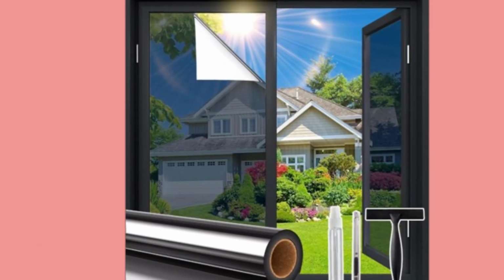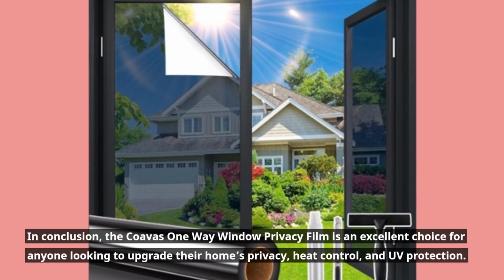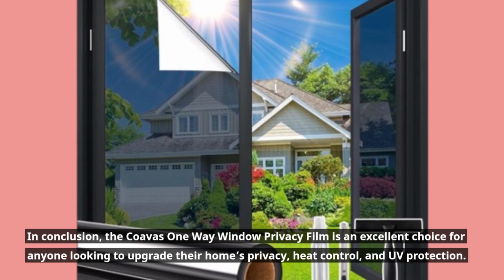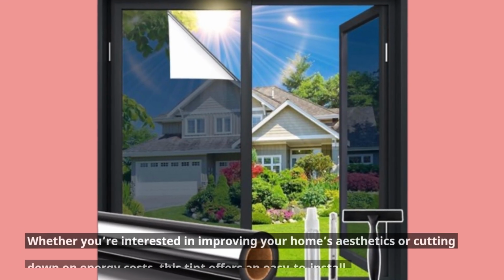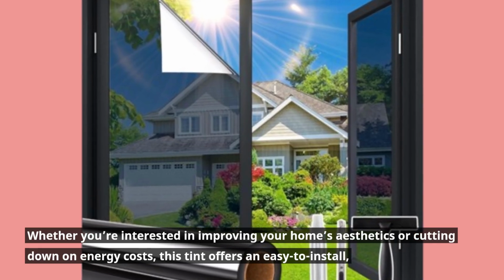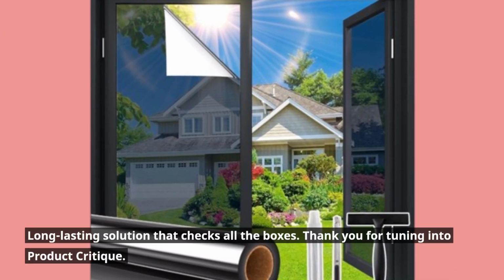In conclusion, the Coavas one-way window privacy film is an excellent choice for anyone looking to upgrade their home's privacy, heat control, and UV protection. Whether you're interested in improving your home's aesthetics or cutting down on energy costs, this tint offers an easy-to-install, long-lasting solution that checks all the boxes.